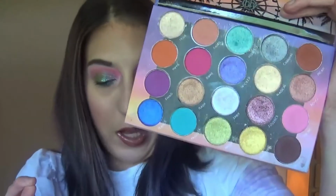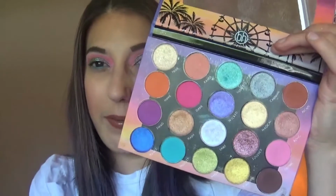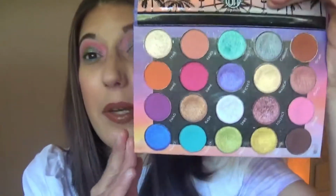Here's number 2 on the list. You guys really might be surprised because I absolutely love this, but I love another one a little bit more. This one is just so amazing. The formula is so much better than the Midnight Festival palette. I just think there's something really, really special. If I could recommend any of them, and you want a little bit of color, a little bit of neutral, ooh, it's a tie between this one and the next one I'm going to show you.